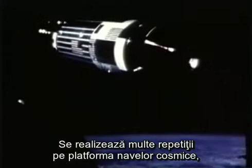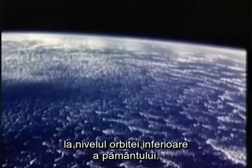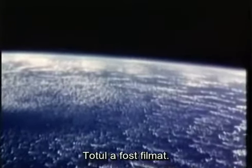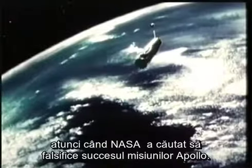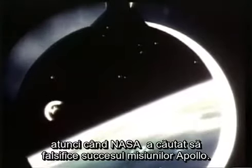Extensive rehearsals of docking spacecraft were performed in low Earth orbit. Everything was recorded on film. This footage would later become invaluable as NASA sought to fake the success of the Apollo missions.